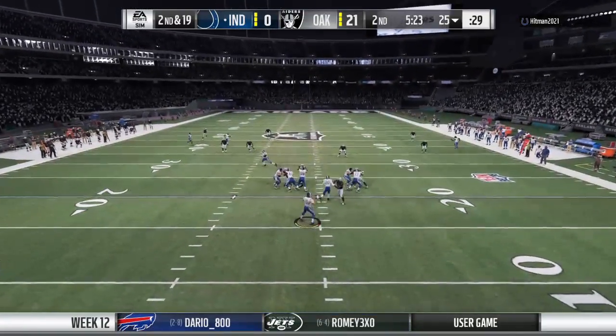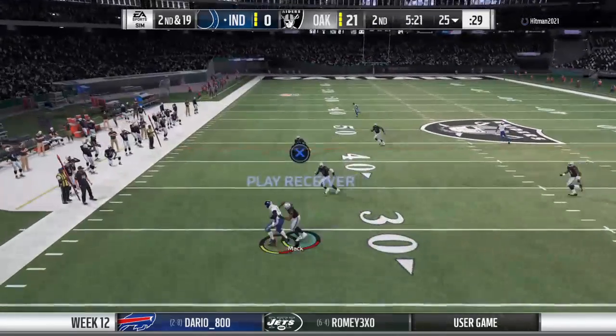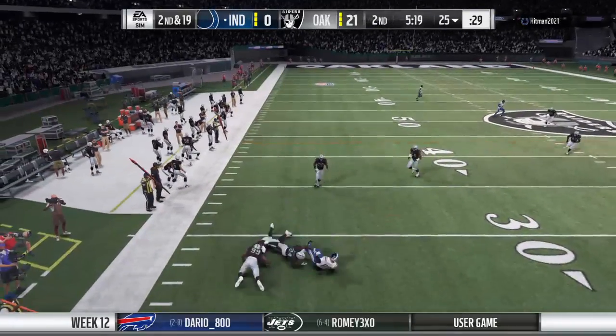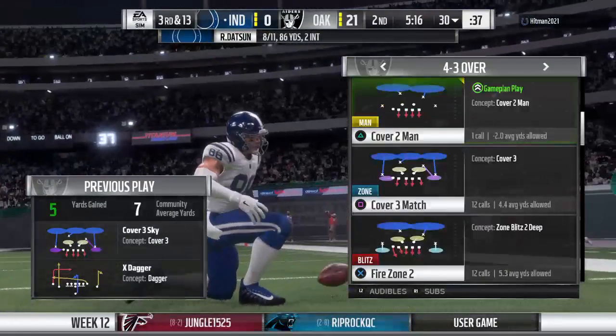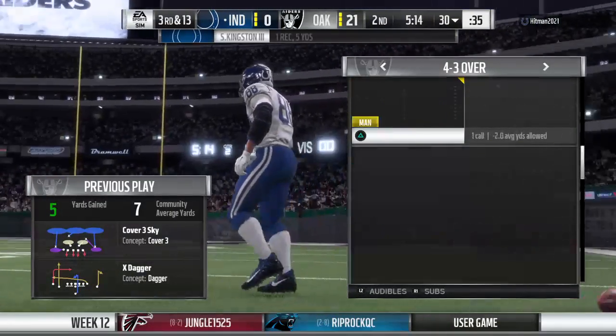They'll look to throw here. And it's a short one here, complete to the tight end. And able to break 1 tackle, but then quickly brought down. That catch good for 5.